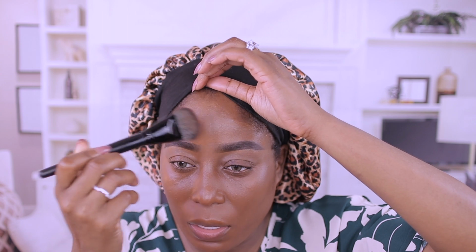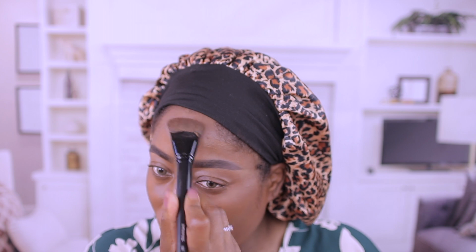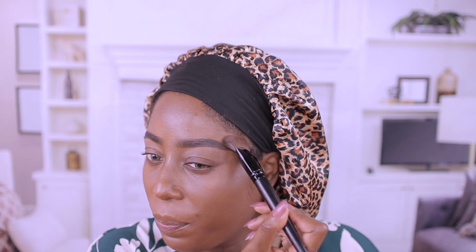I don't know if it's the foundation I tried from, what's that? She Glam. That's the last foundation I tried a couple days ago, and as soon as I tried out the foundation, I got a pimple the next day. So I don't even know if it's the foundation or it's the heat.